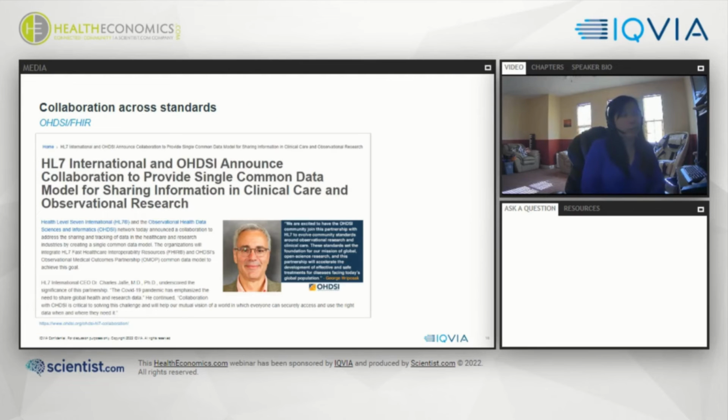There are actually organizations working together to make their models a lot more interoperable with each other. Last year, HL7 and Odyssey announced a collaboration effort to provide a single common data model for sharing information in clinical care and observational research. This project kicked off around November of last year, and right now they are working through how to create this common single data model that can be used between both the Odyssey OMOP model and the FHIR HL7 model.